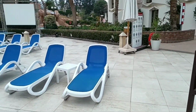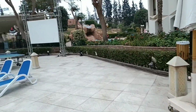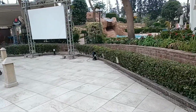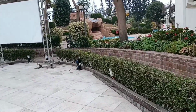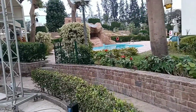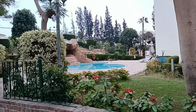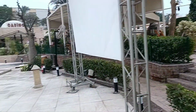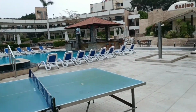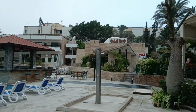And then this little water fountain, which is not functional as of now. Yesterday it was flowing with water. So there's a little mini pool here, I guess, for the kids. Lovely. We have, I think, the garden view. Let me go that side and figure out what that is. There's a casino over here.